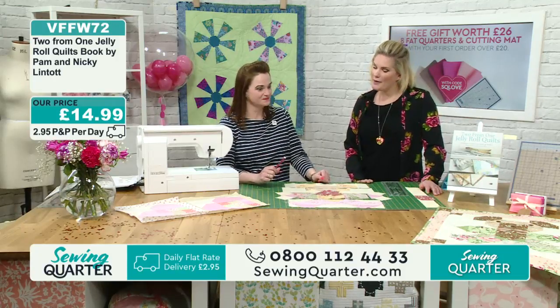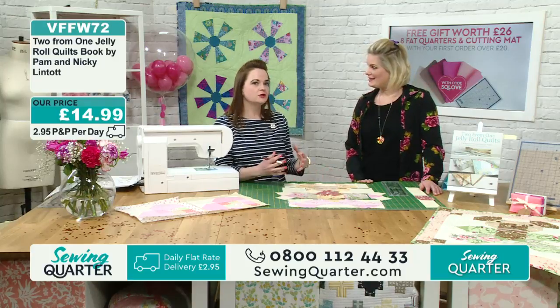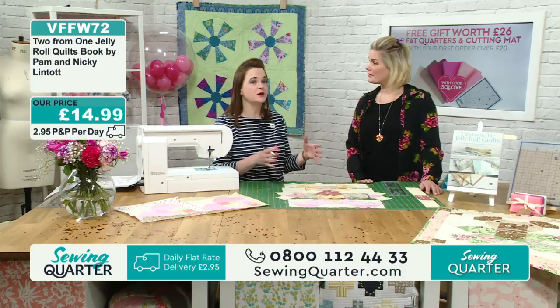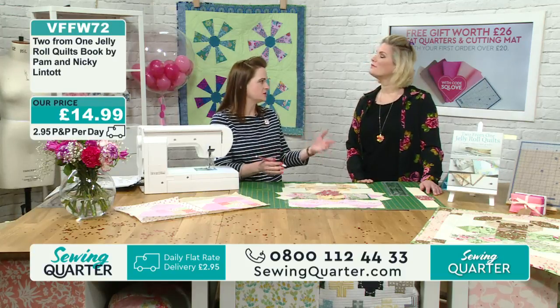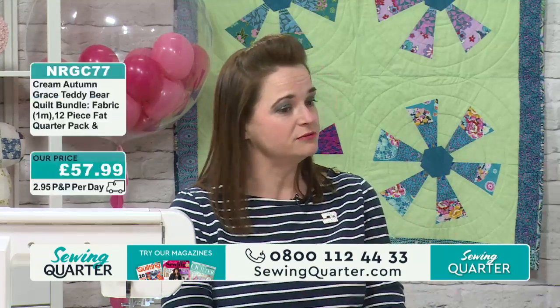Yay! An excuse. Now, is this easy? Yes, this one is quite simple. It's a lot of repeated processes. Okay. So you cut your 2.5-inch strips and then you subcut those according to the pattern. It tells you how to subcut into squares and rectangles. Right. And then it's a case of just piecing them together. And like I say, there's quite a few repeated processes, so it's quite simple to do.